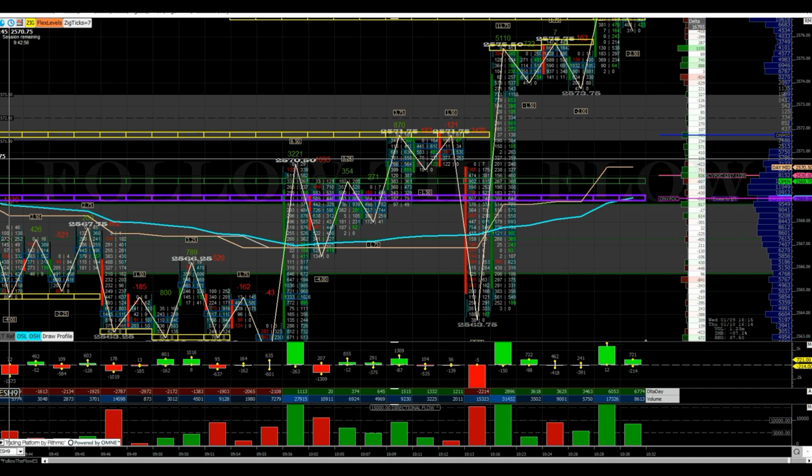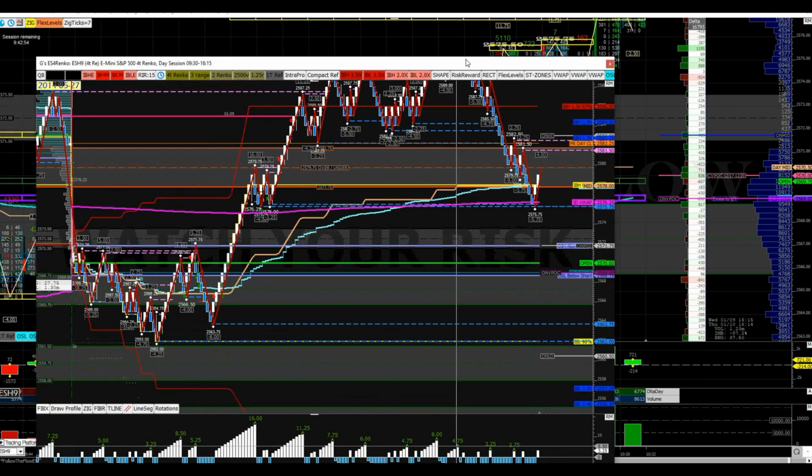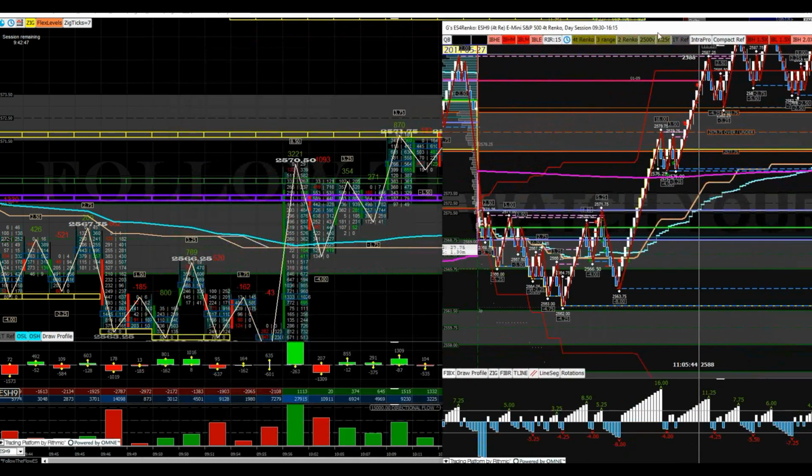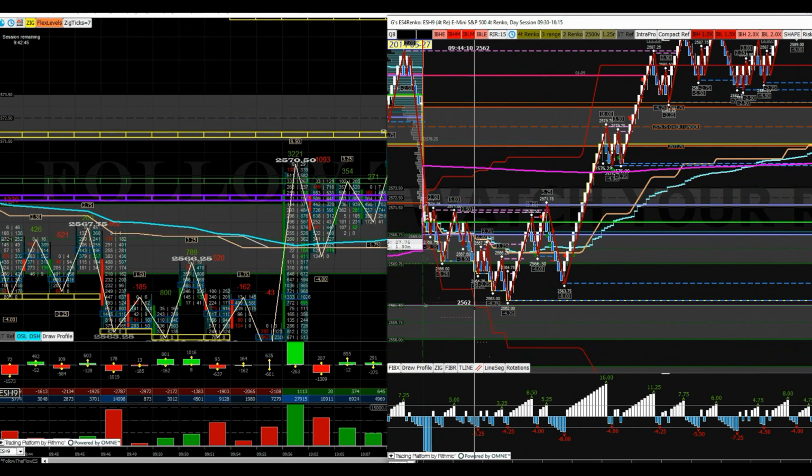Let me pull this chart in here for you guys so you can see it on a Renko. So then here you go. Let's see here. So here's the impulse up, right? There's the order flow impulse up. Here's the chart impulse up. Pull back, like I said, I was waiting for. There's where I get in long. There's my scale out. Here's where I start adding.